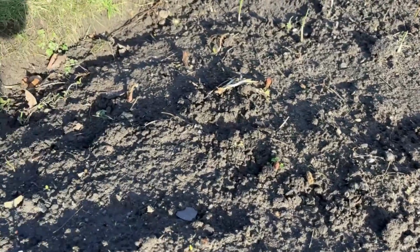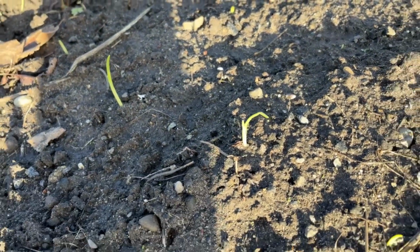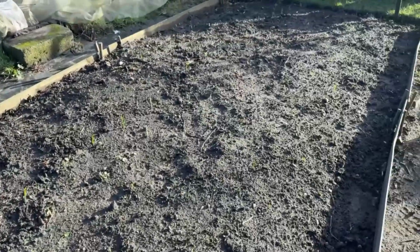But if I do weed, I'm going to risk knocking the tips off the onions. As you see, they're only little things. You nip the top off, then you've lost your onion pretty much. So, give that a go.